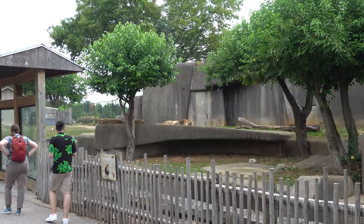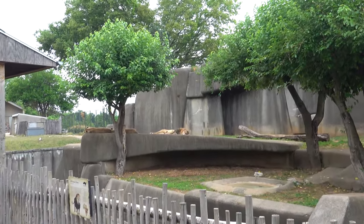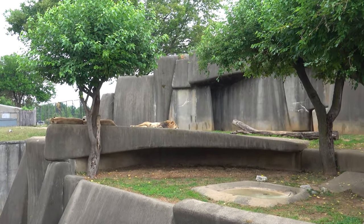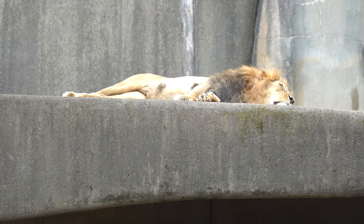Check out the lions. Male's moving around a little bit. And they're kind of just sawing logs like usual.